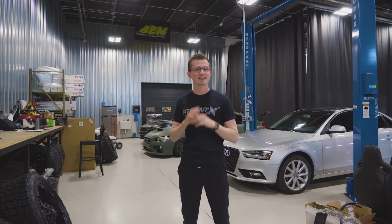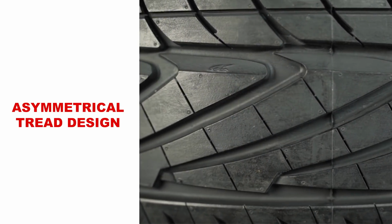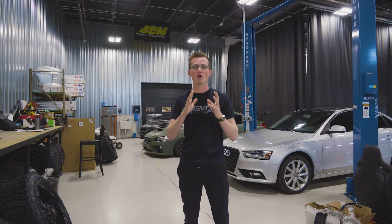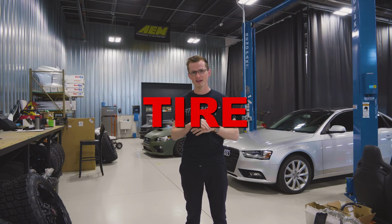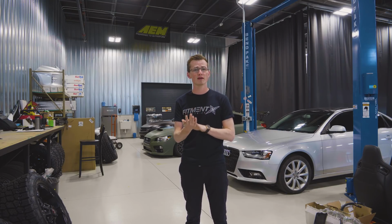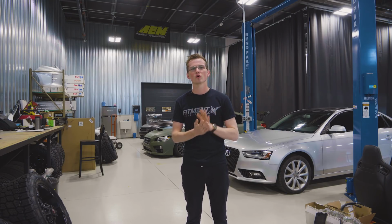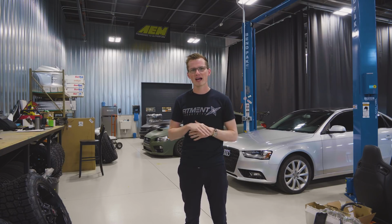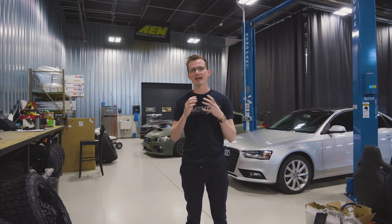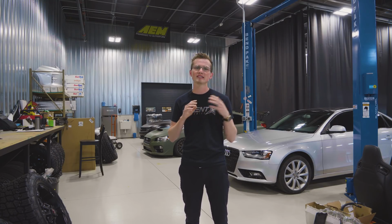The Nitto Neo Gen is an asymmetrical tread design. On top of that, it also features a bunch of different tech to help keep it on the road in terms of an all-season, high-performance tire. So you're going to see that the Nitto Neo Gen actually has a softer compound in the middle in terms of high speed control, traction, and when the tire actually gets warmed up, to just keep you on the ground. On top of that, the corner tread blocks are a little bit more rigid, which helps maintain the overall integrity and lifespan of the Neo Gen.